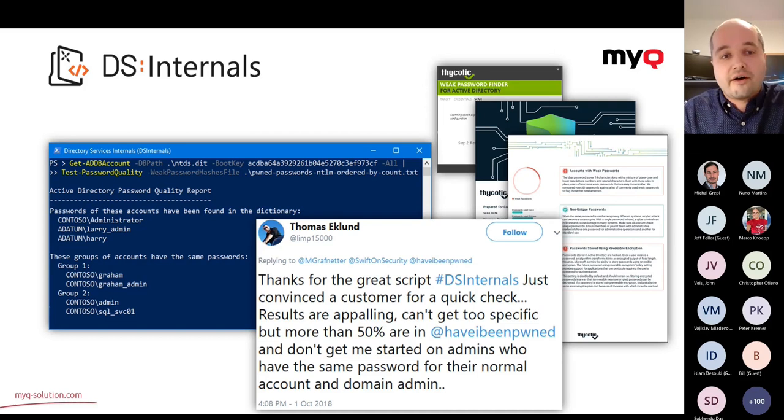That was one of the reasons I created a tool called DSInternals, or Directory Services Internals, for auditing passwords in Active Directory networks. On Active Directory domain controllers, it's able to compare the passwords against leaked credentials, against passwords which have leaked in famous breaches like the LinkedIn breach or the Adobe breach, where millions of passwords of their customers have leaked to the internet. So it's always a good idea to check whether your employees are using such passwords currently known to the attackers.